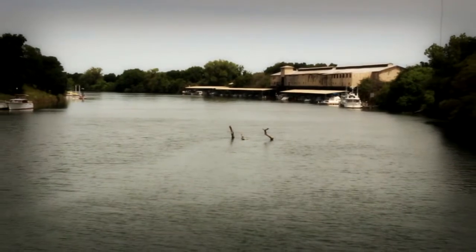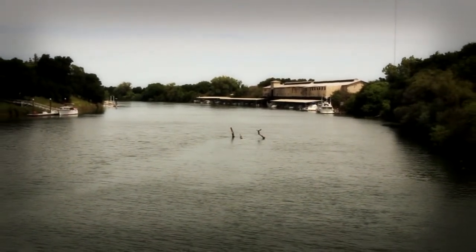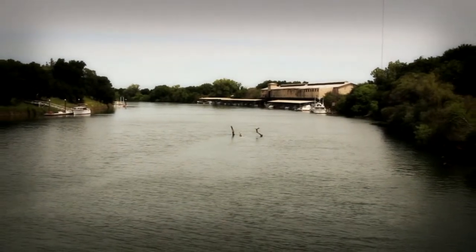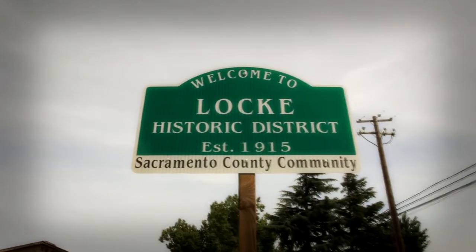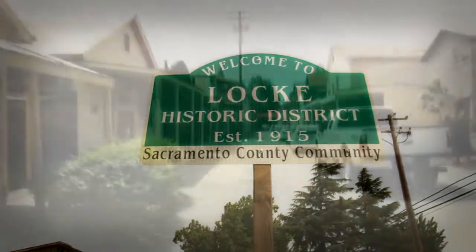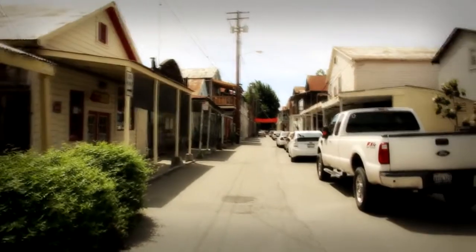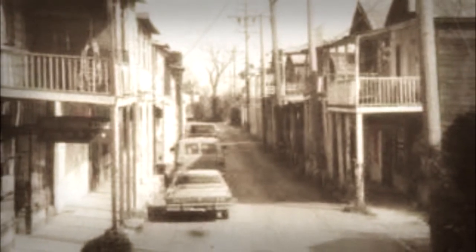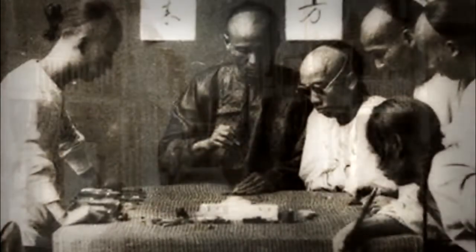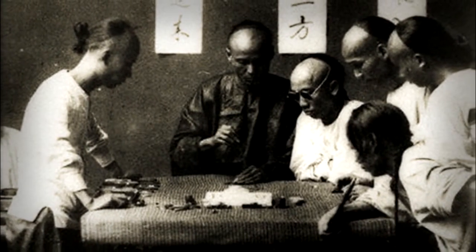In a region of Northern California known as the Delta sits the Locke Historical District, a small Chinese-built community that now stands as a National Historic Landmark. Built by 3 Chinese merchants in 1912, the town was originally known as Lockport, named after George Locke, who owned the land the town sits on. Today, very few descendants of the Chinese immigrants that built the town remain, while most have moved on to other communities. The town of Lockport grew to include bordellos, saloons, and gambling parlors.